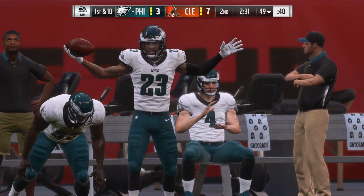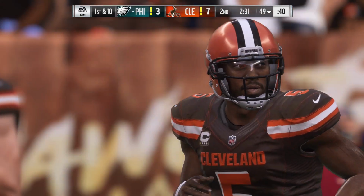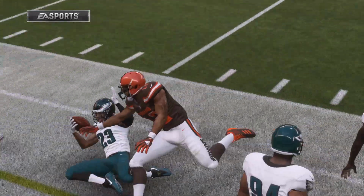So it's 3rd and long, and you know this is going to be a pass. So defensively, they're bringing an extra defensive back and just blanket the field. And this is an ill-advised throw right here as it winds up being picked off easily.